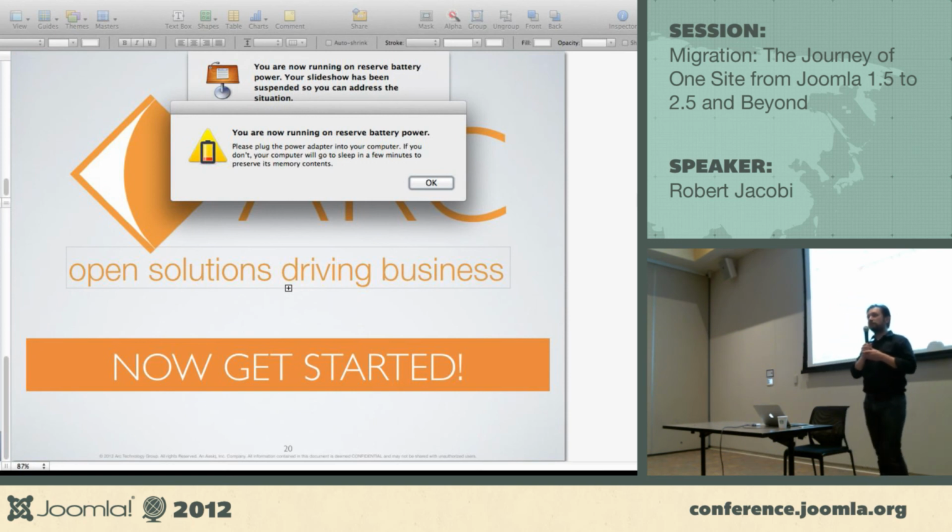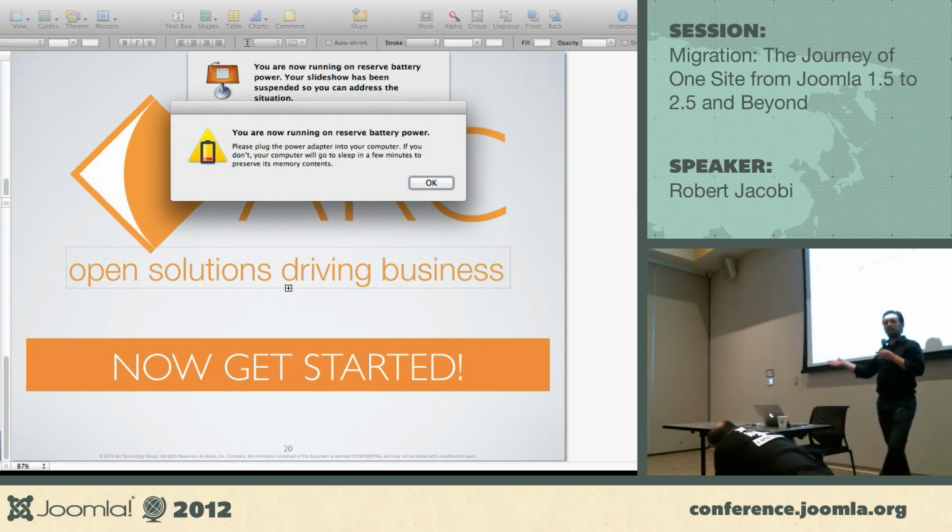Okay, so the question is the differences between SP upgrade and J upgrade. Are you talking from going from 1.5 to 2.5? Okay, so from 1.5 to 2.5, the way J upgrade works is that it is installed on the 1.5 site, and then it runs the process and updates all the files on that 1.5 site to push it up to 2.5.